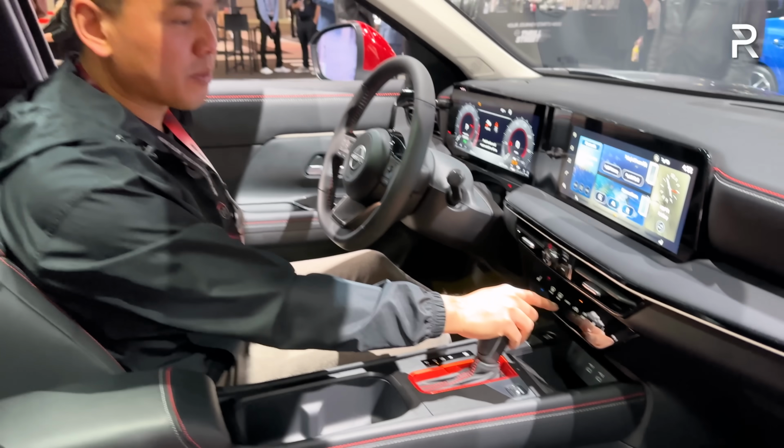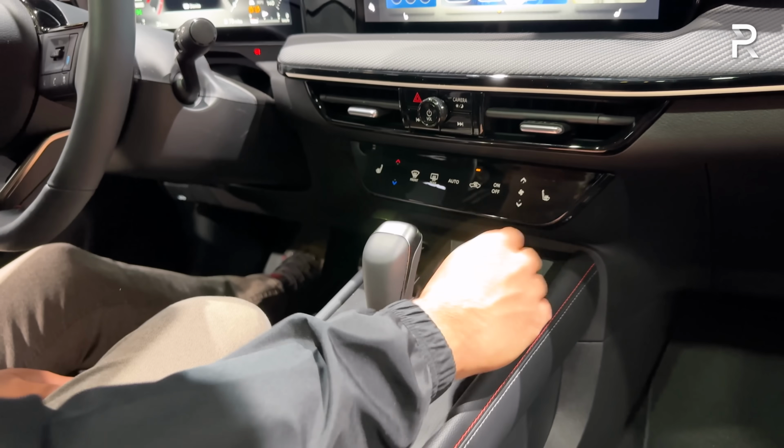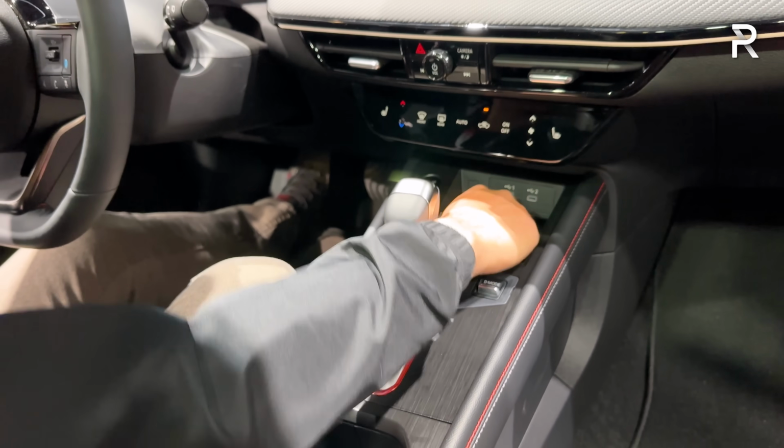Down here you can see you have some touch controls for the single zone automatic climate control. You have your heated seats over here. You have a wireless phone charging pad with 2 USB-C charging ports.